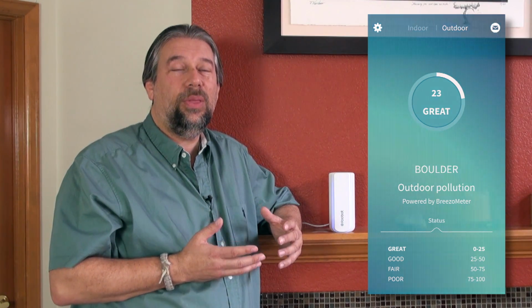Now, I run a floor HEPA filter all the time, so I'm sure that helps scrub my air clean. But then the question is, what's the outside air look like? And it turns out that outdoor air in Boulder, Colorado is also really good. So that gets a score of 23.